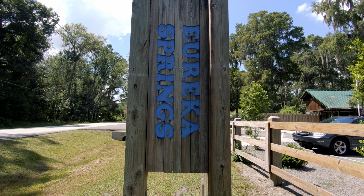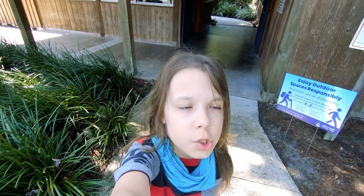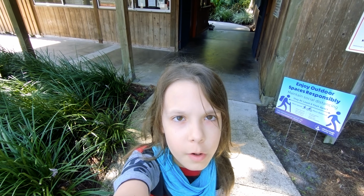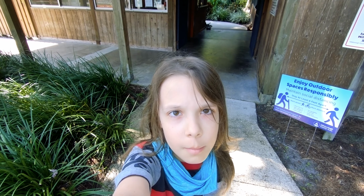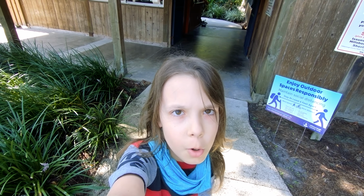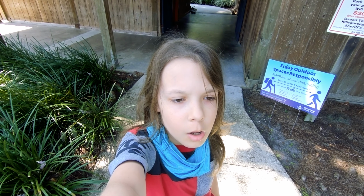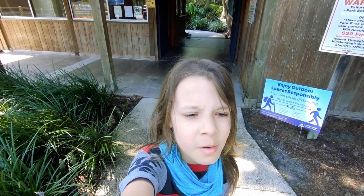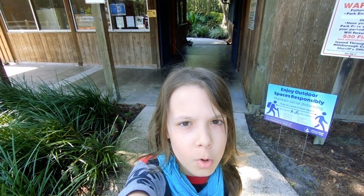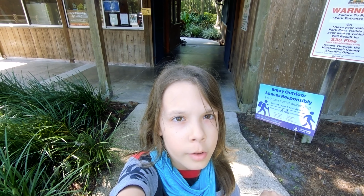Alrighty, we are officially at Eureka Springs, in the Tampa Bay area, which, if you don't know where that is, then you can find it on Google Maps, I guess. But we're here, and we are just gonna walk around, because this park is actually epic. I'm right at the entrance here, so let's do it. It's also a bit more like a botanical gardens, but I like it a lot. So, let's go.